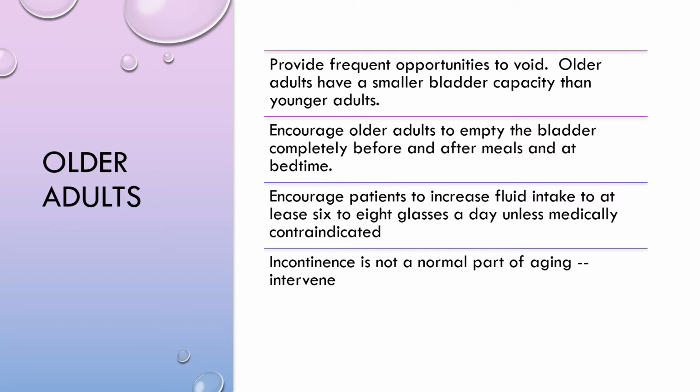We want to encourage our older adults to drink fluids that increase the acidity of the urine. So cranberry juice, drinks that might be high in vitamin C. This is really going to help decrease that susceptibility of bladder infection. We never want to decrease the amount of fluid intake for the older adult unless there is a medical condition. We need to continue to encourage that 2.5 to 3 liters of fluid a day. Drinking less fluid can cause other problems with our older population.